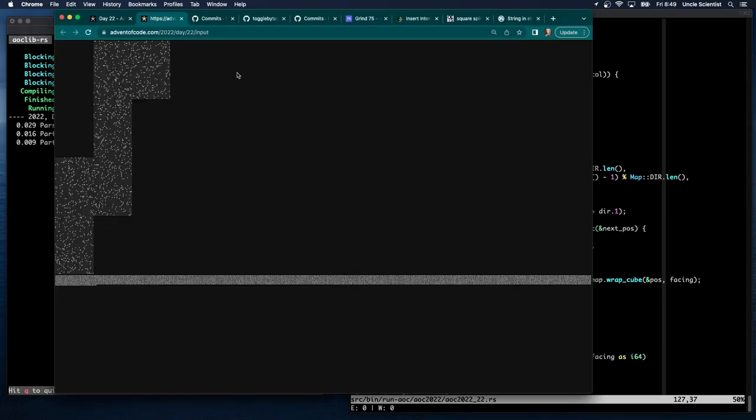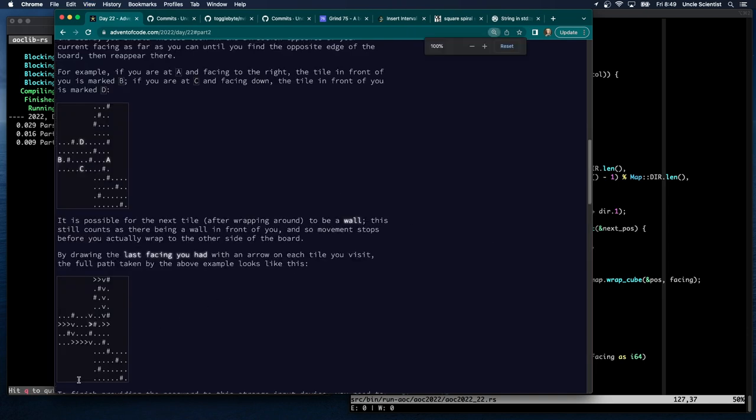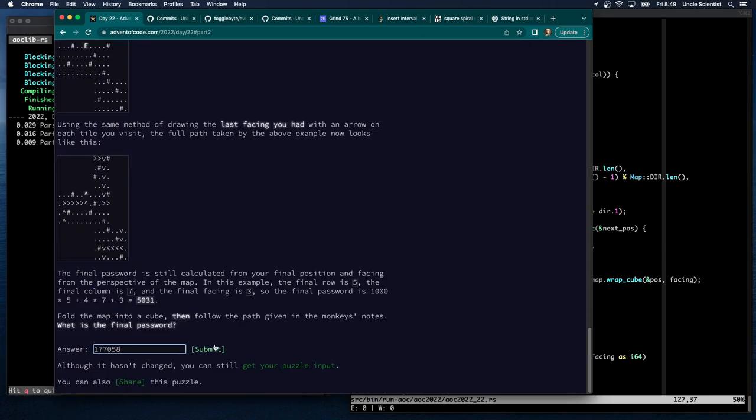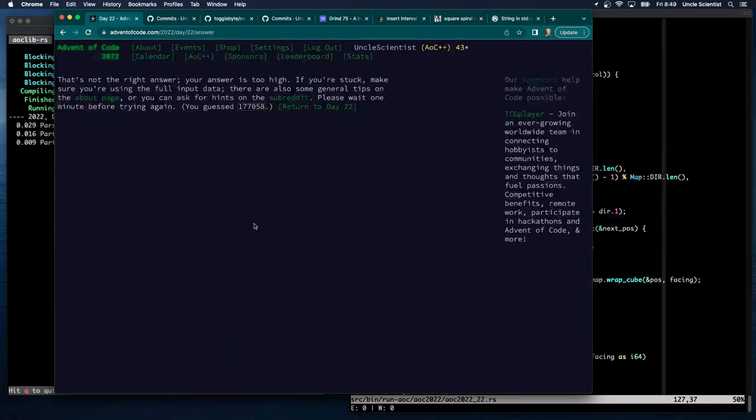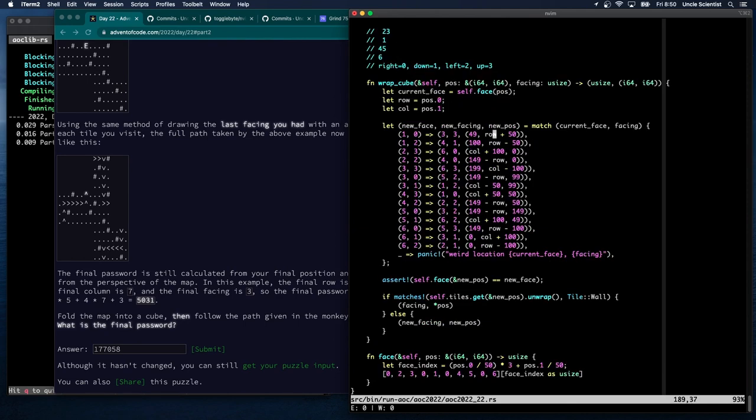Let's see if this is the right answer. I went through all those numbers carefully. It's possible I made a mistake with the numbers, but I'm pretty sure all those numbers are correct. Let's see. Ah, but they're wrong. My answer is too high. If you're stuck, make sure you're using full input data. I'm using the full input data. Okay. I've got a feeling it's this, right? There's something wrong in one of these.